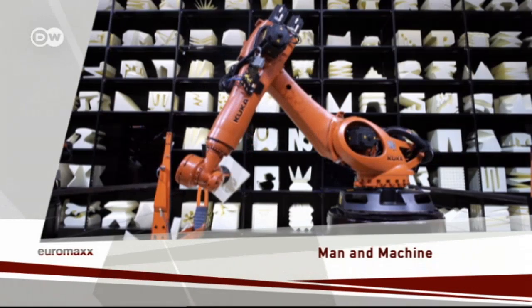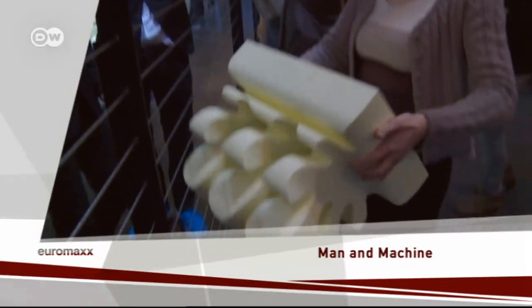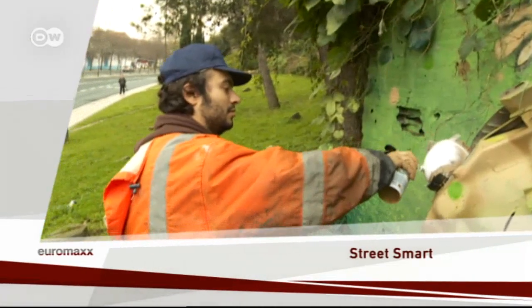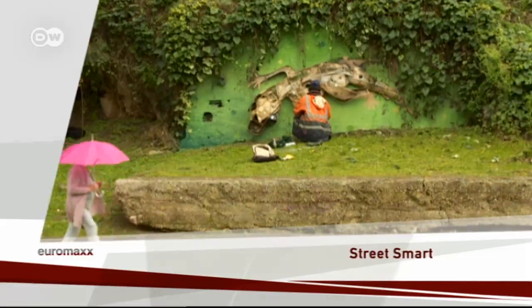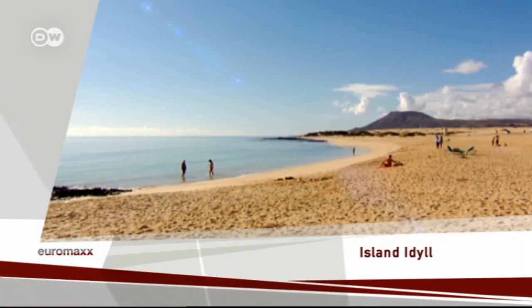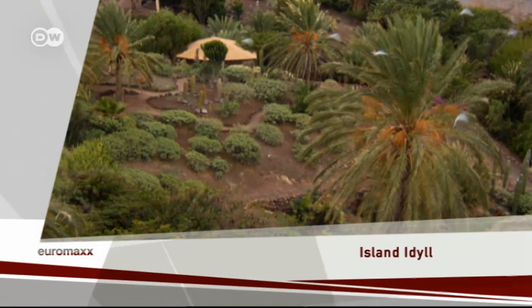Here's what's coming up. Man and machine, computer-controlled robots and the future of design. Street Smart, a Portuguese artist creates sculptures from trash. And Island Idol, the natural beauties of Fuerteventura.